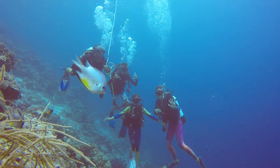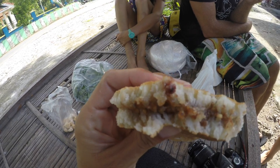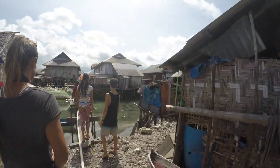Previously on Sailing Catalpa, we do our first dive in Tomia, meet our friend Ita, taste some local cuisine, and visit a fishing village built on the water on the island Tolendona, very close to Tomia.